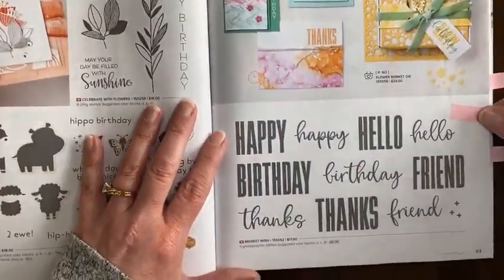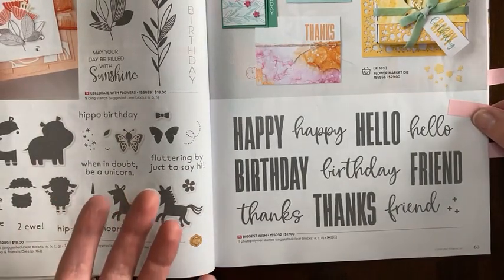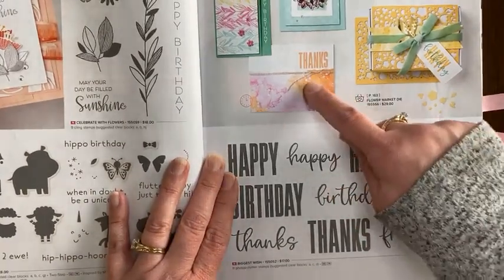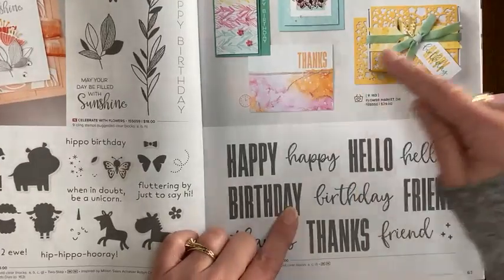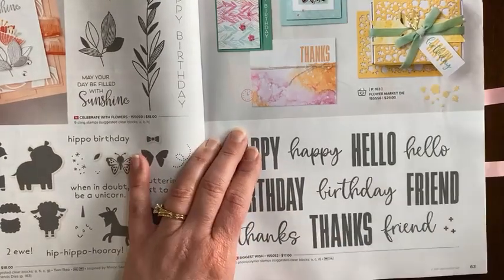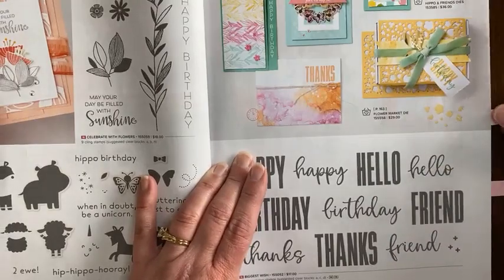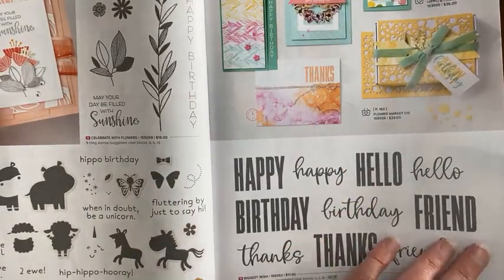Next is this Biggest Wish stamp set. It's on page 63. I just wanted to point it out because I just really like it. I love that you can just use the big greeting by itself. You can layer it like this. It's nice to have different fonts and different pieces that work together. A lot of times you can make the greeting the focal point, like on this card, and just use some designer paper, a little bit of twine, and you've got your card.